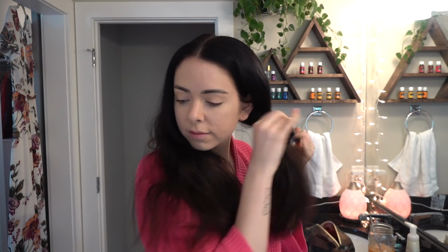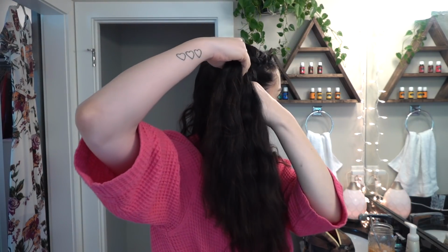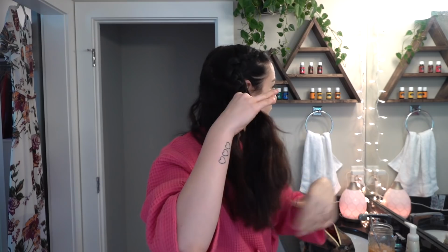And then I basically just Dutch braided each side of my head, just like the front half of my hair, and then left the bottom half out to curl. And if you don't know what a Dutch braid is, it's literally just a French braid, except rather than going over with the hair, you go under. So it turns the braid inside out.